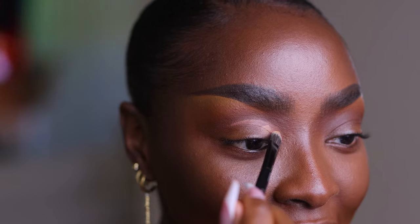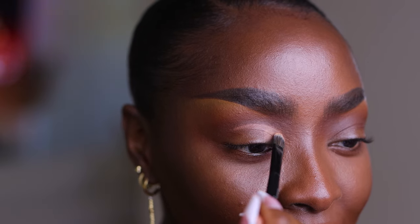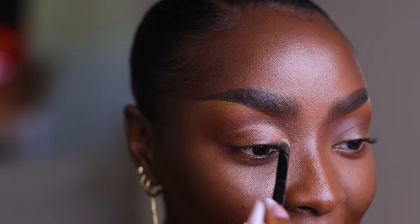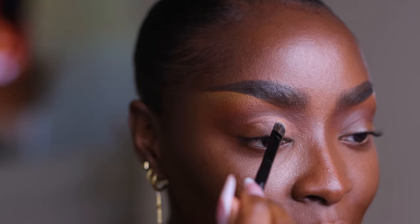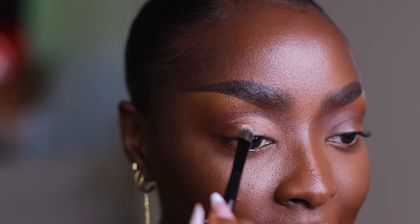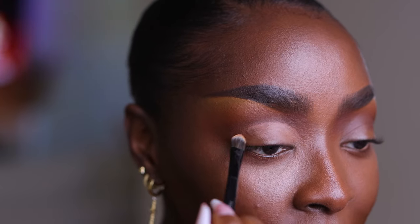I remember I could not understand how to do a cut crease for the life of me, and then I figured it out. The crease, which is that brown that I did, has to be a lot darker than the lid. The lid color is what I'm doing right now. I'm putting a primer onto my lid. Once you do that, you have a sharp cut crease.